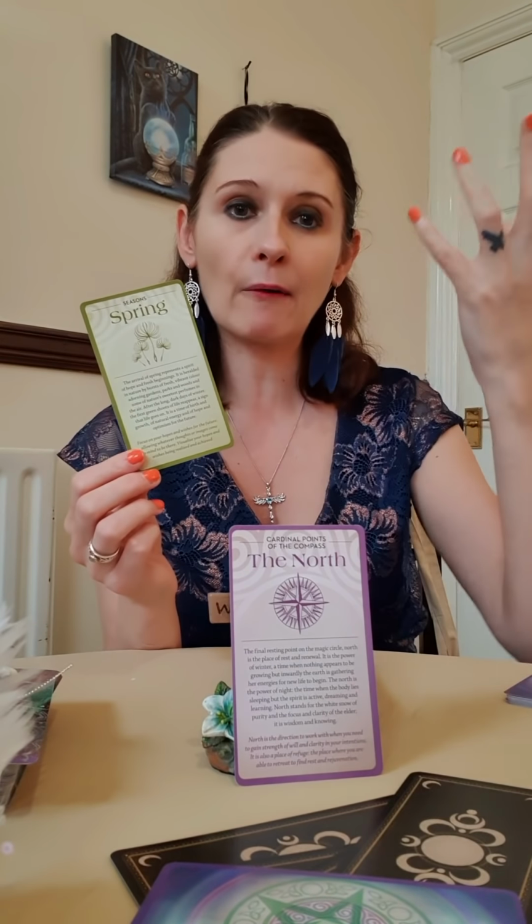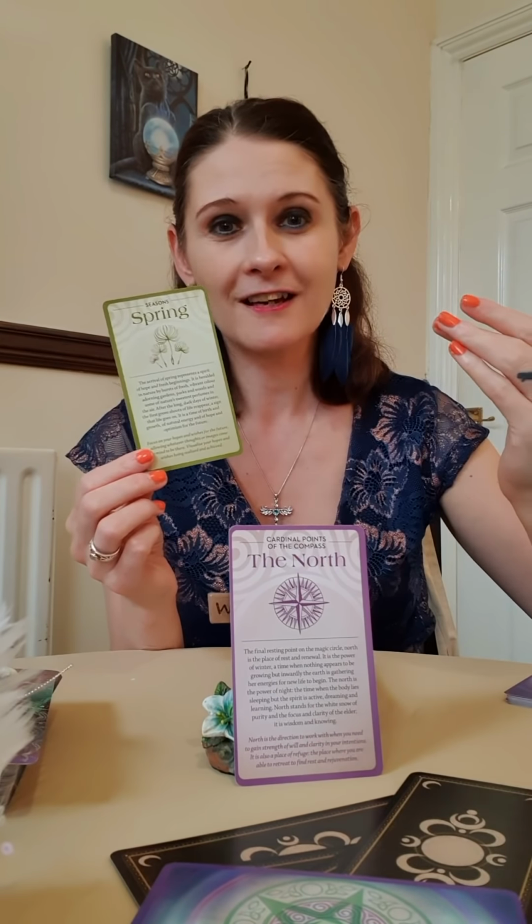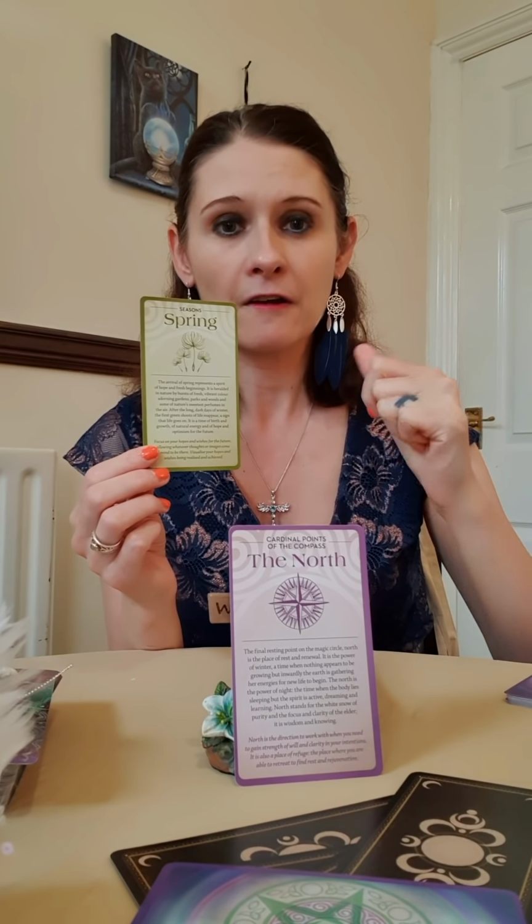So this is about your visualization. When you let go of fear and you just allow your mind to wander into the future and have a vision of what you want, don't put any kind of things in there that you can't control. Just let it go. So just have a vision of the end result.